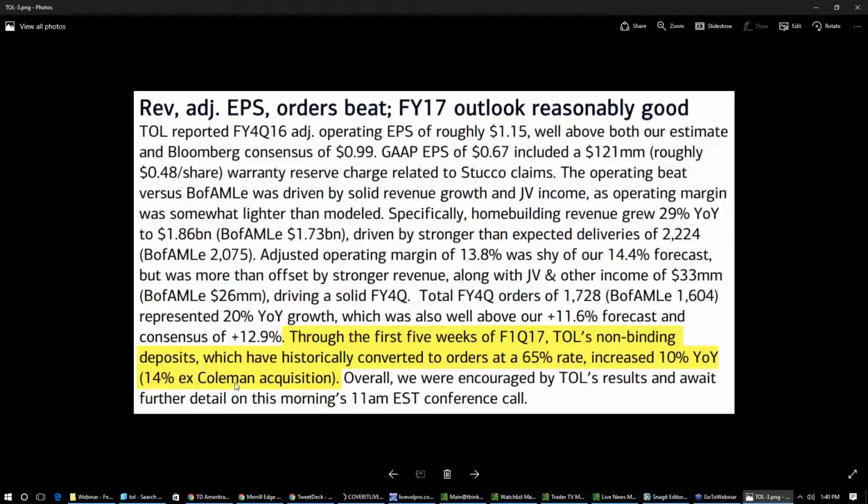Why is this important? When the company last reported earnings on December 6th, it was already 5 weeks into the quarter. So they had a little bit of visibility as to how the quarter was shaping up. And they said that, look, our total deposit base from consumers for new orders, for new homes, is up 10% year over year, or if we exclude the Coleman acquisition, it's up 14% year over year. So they had visibility already 5 weeks into the quarter. Guess what? 14% year over year.